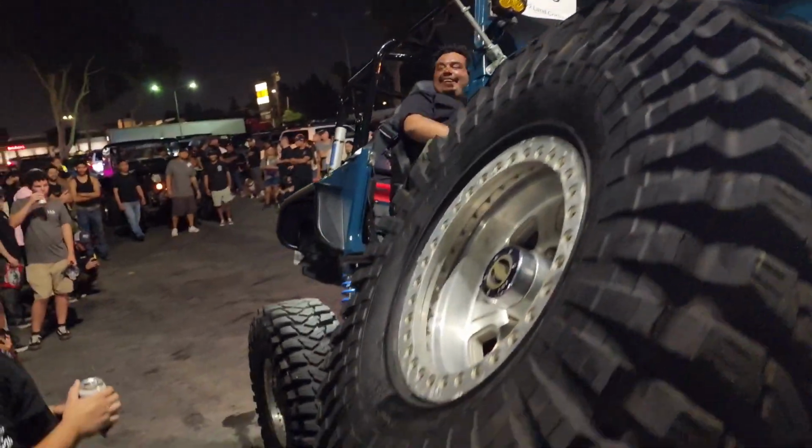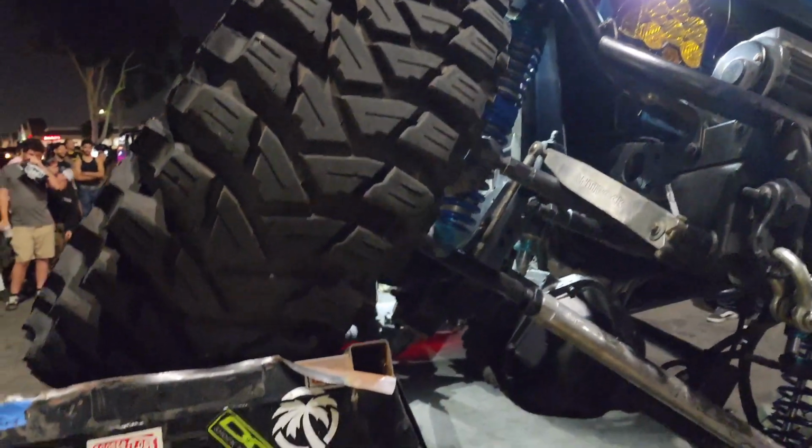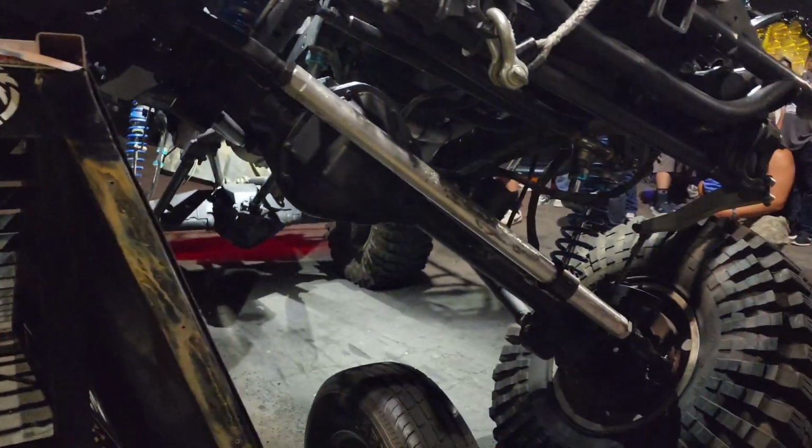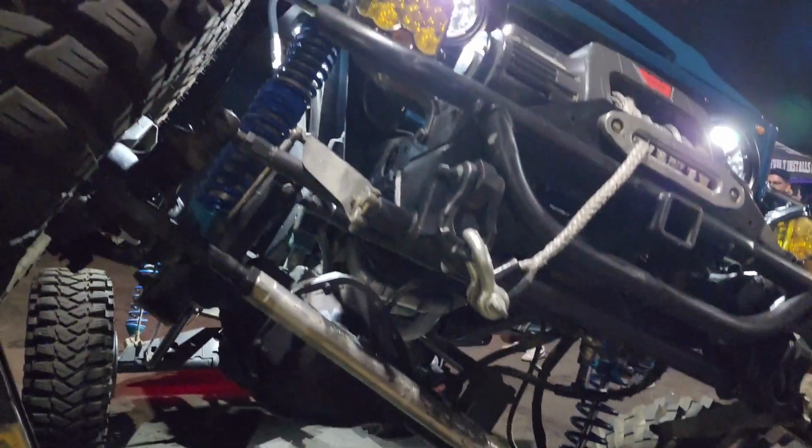Okay, we're gonna do the tires next. Set up 35-inch tires. Shake it, shake it. You have to rest on the passenger seat. Let me know when to stop.